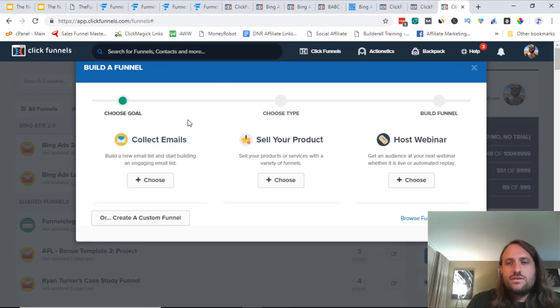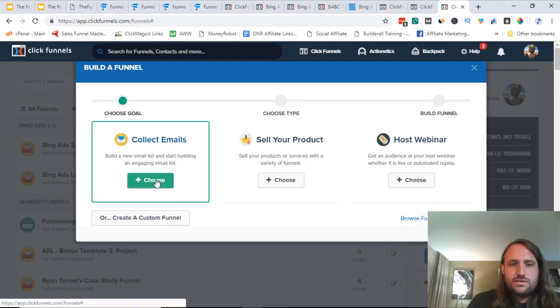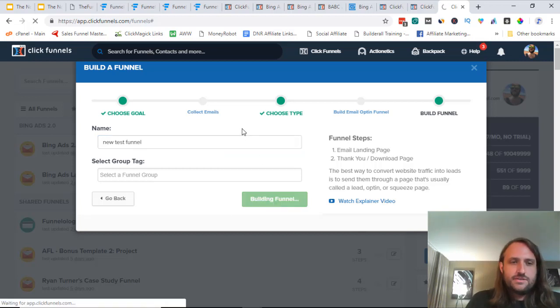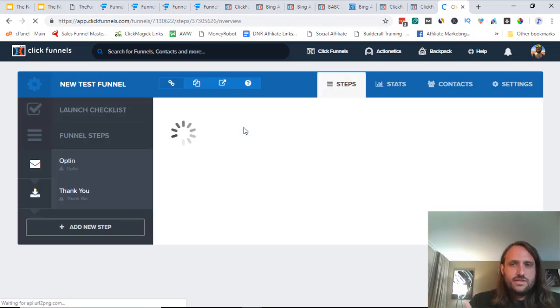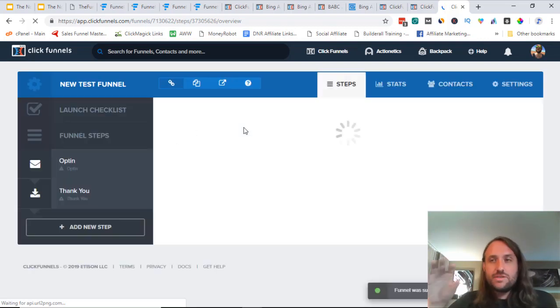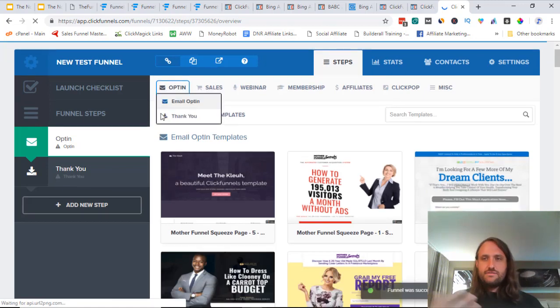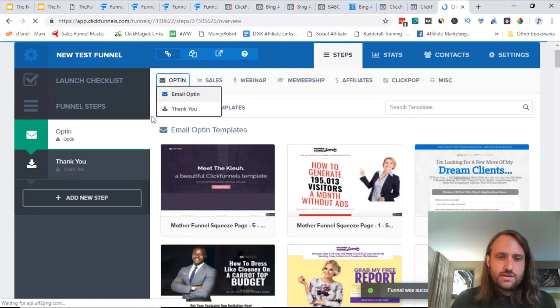So let's say you want to collect emails. We're just going to name it test funnel, and click build funnel. We just want to build a simple funnel that maybe has 2 steps, and it just collects an opt-in. It has an opt-in page where you collect an email, and then a thank you page where you deliver a product. So you can get a feel of how ClickFunnels works.